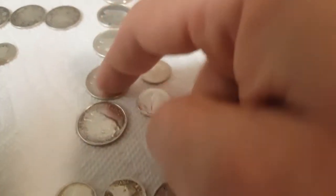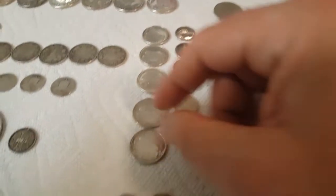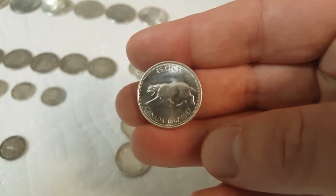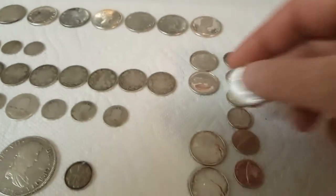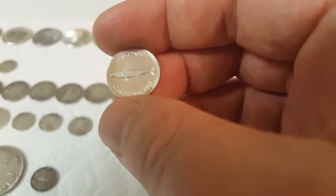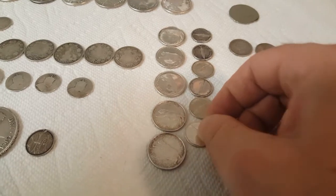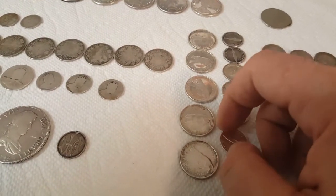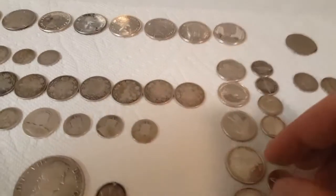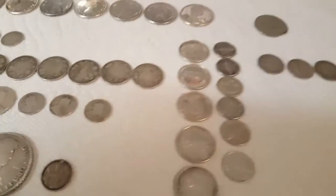I got 1, 2, 3, 4, 5 quarters and 6 dimes. Let me show the links design on the quarter. Oopsie. And in a whale, I think, fishy. Big whale on the dime. 1967 was a fun year in Canada. There could be 80%, could be 50% silver. It's kind of difficult to figure that out.